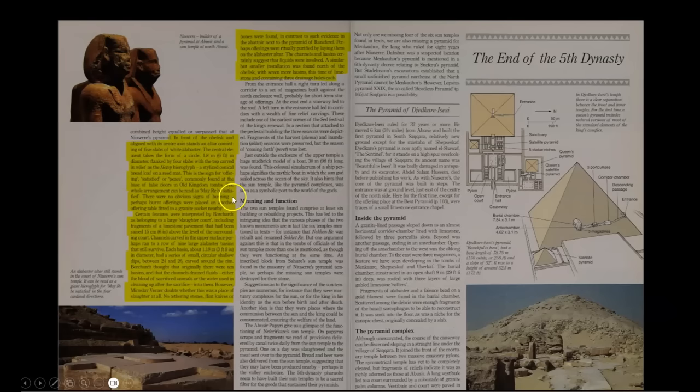There were no obvious signs of burning. Perhaps burnt offerings were placed on another offering table fitted to a granite socket nearby. So they call this an altar for offerings, although there was zero evidence of burning of offerings. Next, certain features were interpreted by Borchardt as belonging to a large slaughter court, including fragments of limestone pavement that had been raised above the level surrounding the court. Channels carved into the upper surface perhaps ran to a row of nine large alabaster basins that still survive.